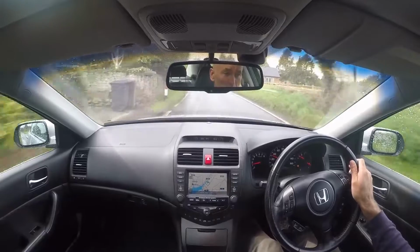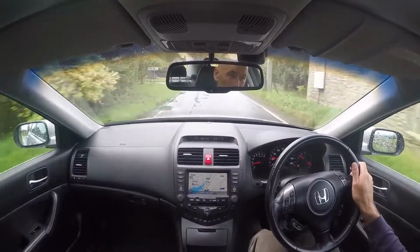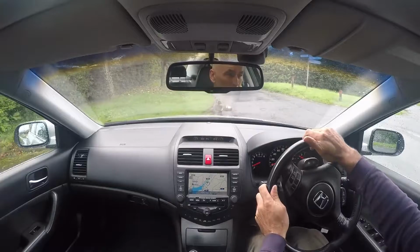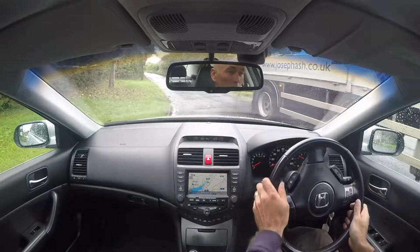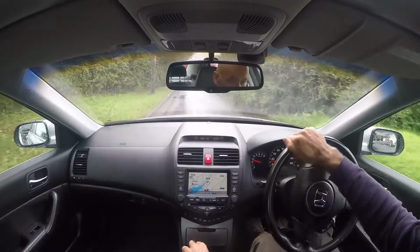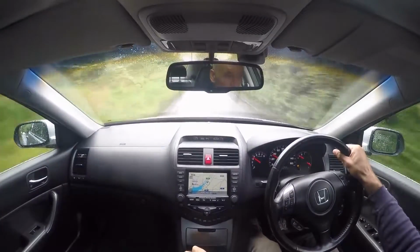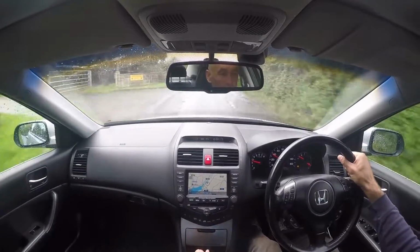So starting with the engine of the car, this is a simply brilliant engine. 2.4 litre Honda VTEC engine, cam chain driven, so there's no cam belts on these to worry about or have changed at any point. The engine starts absolutely immediately, settles to a very smooth, very even idle. It pulls absolutely brilliantly, but more on that later.